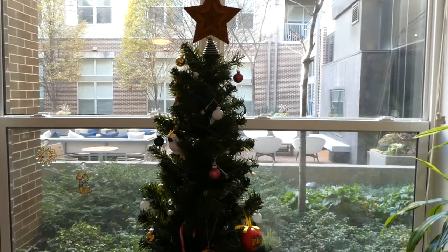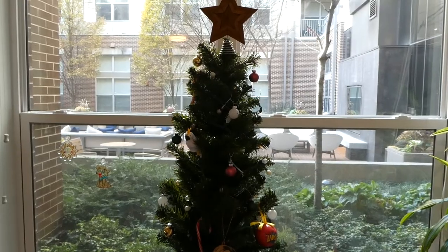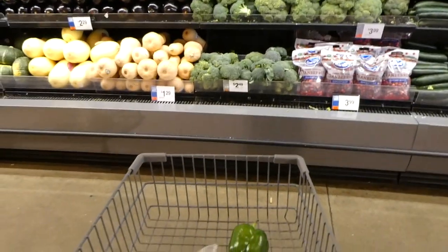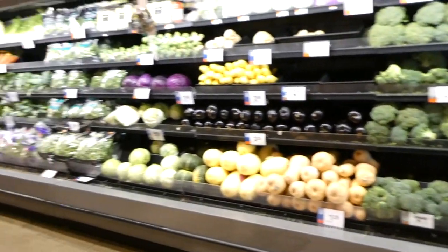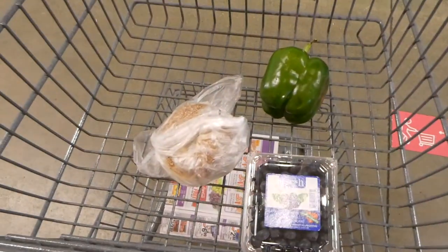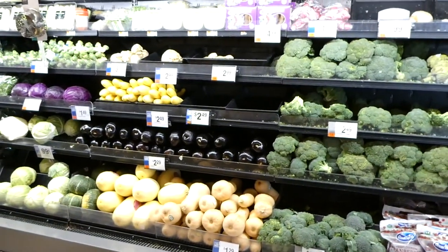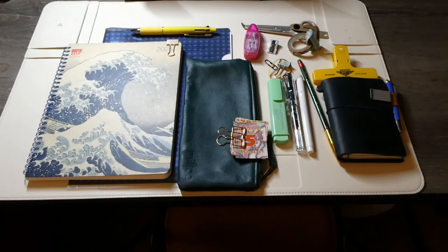So nothing really exciting is happening. It's just really a day of work and grad school. So not much happening today. I'm just on my lunch break, walk to the grocery store. I'm gonna get some blueberries and a pepper to cook with dinner, and then back to work. So not much excitement going on today.